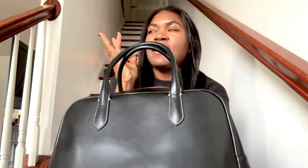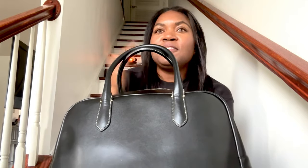This is the type of bag that I can just see myself going from work to whatever, open, roomy, and spacious. Now let me get into the measurements with this. Mini golf, you guys, you have the measurements.